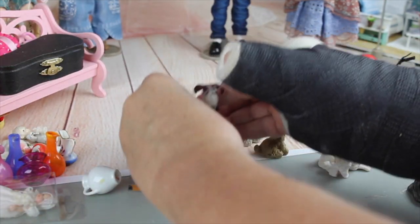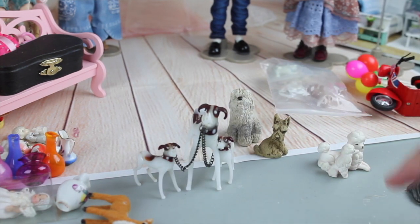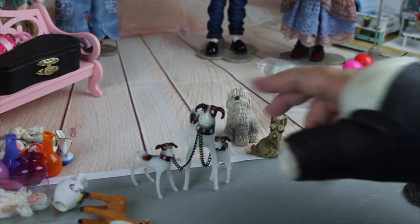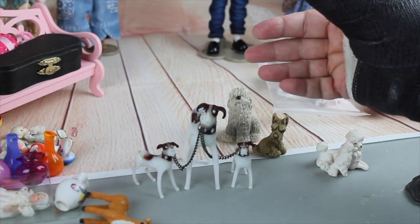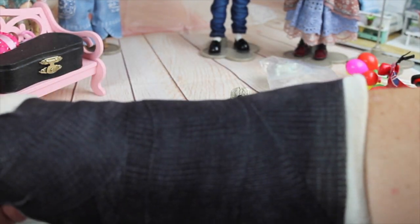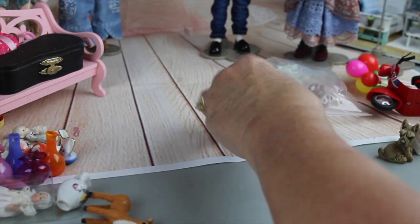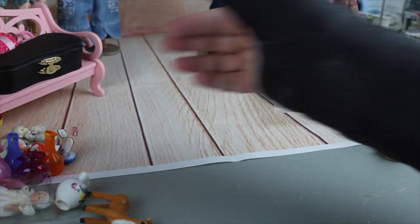And then I found these. These are actually more like china than just the ceramic, so they're pretty fragile, but I thought they were cute. They have the mom with the two babies chained to her so they can't get away. And they'll be cute to sort of pose them with dolls or however you want to use them.